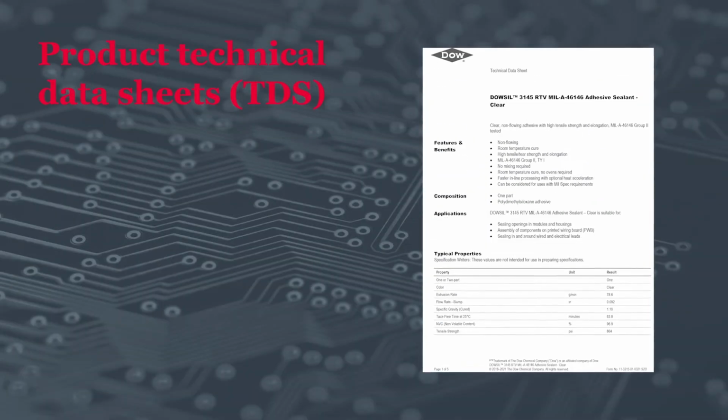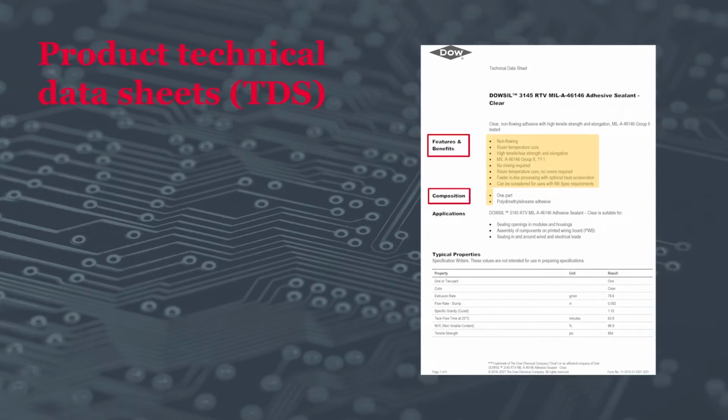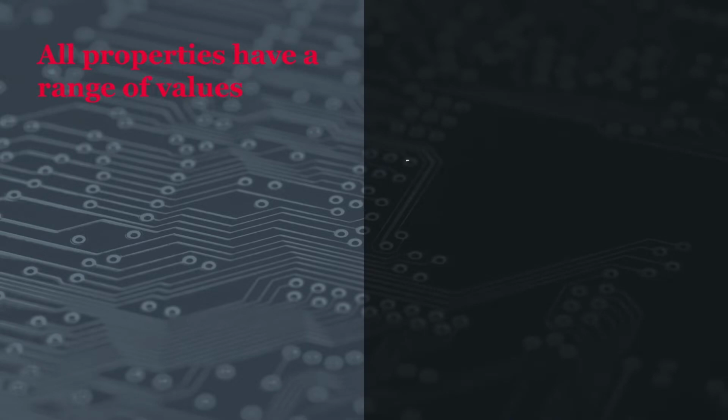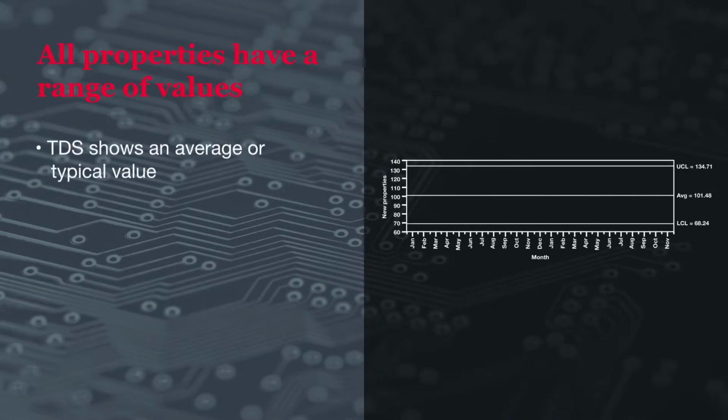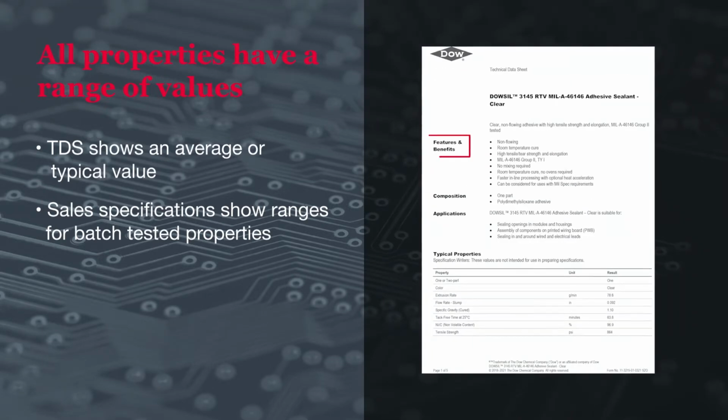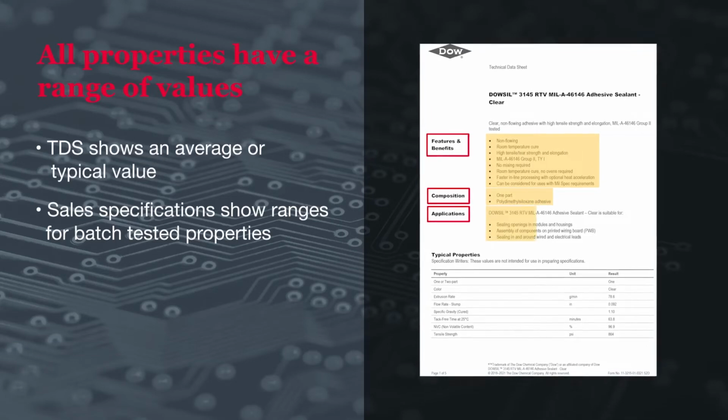Technical data sheets, or TDSs, are a great source for many properties and characteristics of a product. TDSs show typical values that usually represent the average of many tested batches. Sales specifications should be used to understand the minimum and maximum values that define acceptable products. The properties on the sales specification are usually tested or warranted on every batch, while other properties shown on a TDS are from less frequent testing.